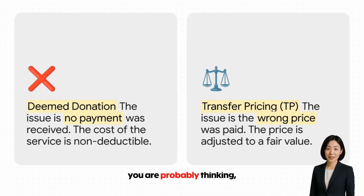Now, a lot of you are probably thinking, isn't this just transfer pricing? And that's a great question, but it's super important to understand that this is a totally separate risk. With a deemed donation, the big problem is that no payment happened, zero. So the entire cost of that service gets disallowed. With transfer pricing, or TP, the problem is that the wrong price was charged, so the tax office just adjusts the price and taxes you on the difference. The deemed donation rule is often a much simpler and, frankly, harsher tool for them to use.